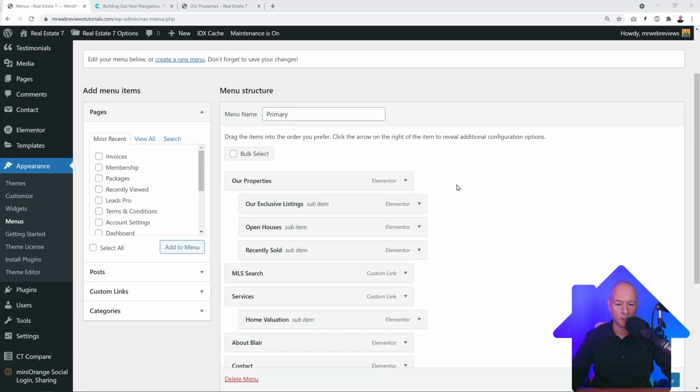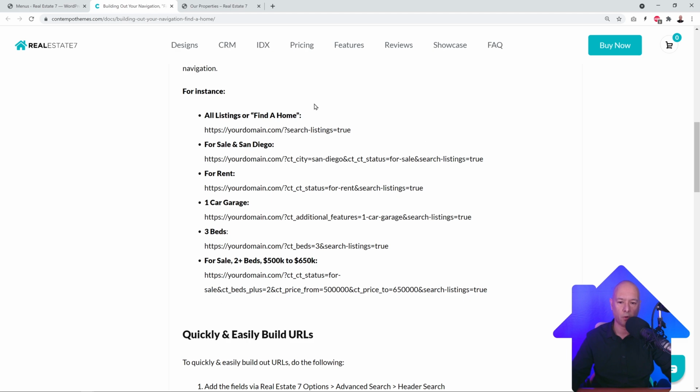Very good. Now, how do you add an additional link, a custom link? So do you remember a while ago, we went through all these different features here that you could display your listing properties from the IDX. So the URL was your domain name and then !search listings equals true. Now, what if you wanted to only show San Diego? So basically here, this is the one that we need. So basically, if you grab this here, the end of this listing here, Control C.